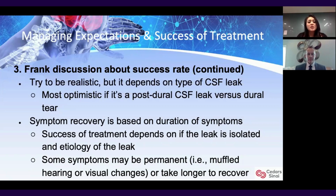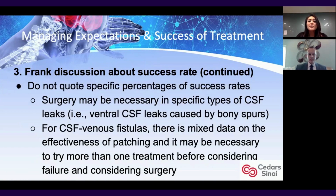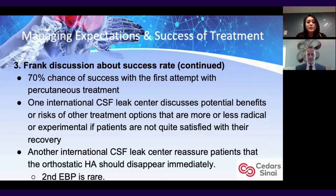So the success of treatment depends on the leak, the type of leak, the cause of the leak, and if the leak is isolated. And the same center tells patients that some symptoms may be permanent or it may take longer to recover. And then one center does not quote percentages of success rates at all. They tell patients that surgery may be necessary depending on the type of leak they have. They tell patients that there's a mix of data on the effectiveness of patching if they have a CSF venous fistula, and that repeated treatment may be necessary before considering surgery.